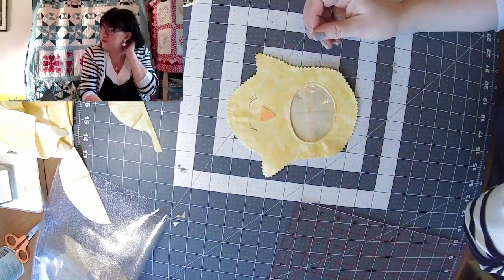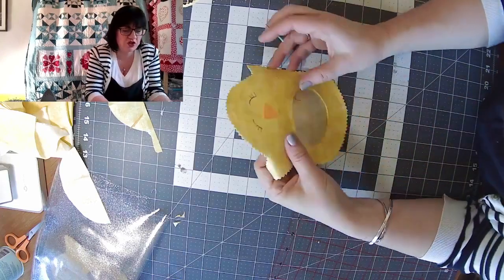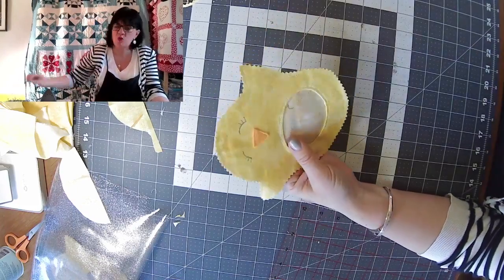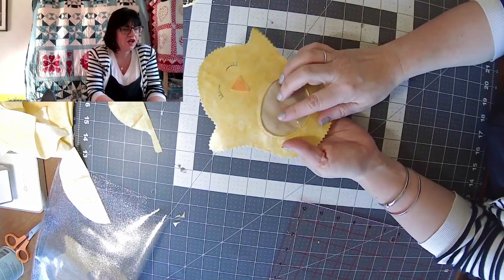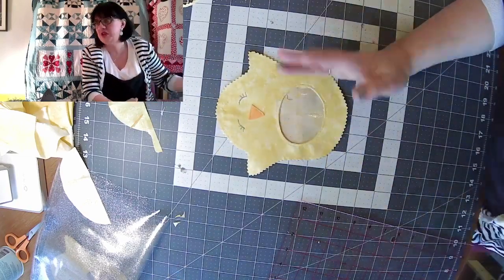Yes, if you had a good fabric glue, you could. Yeah, I don't see why not. You could. Try it, Sonia. I've never stuck vinyl, so I don't know for 100%, but you could try it.